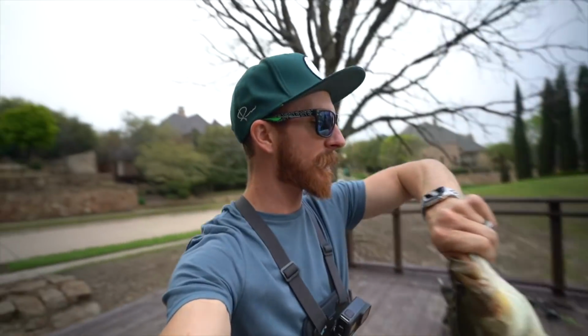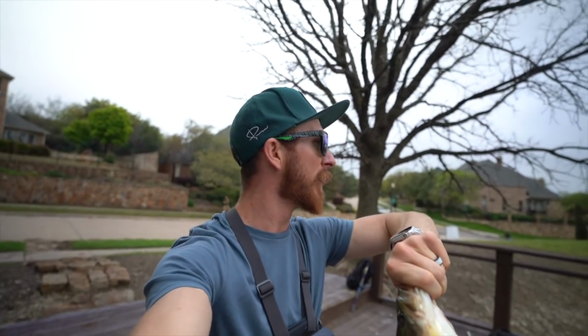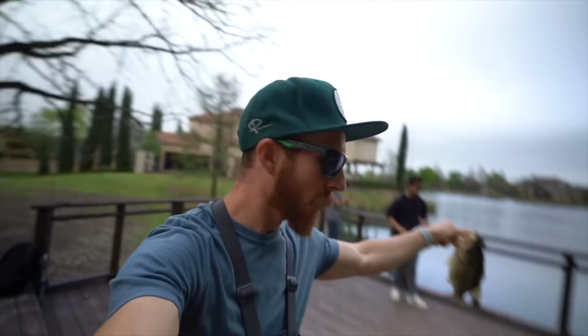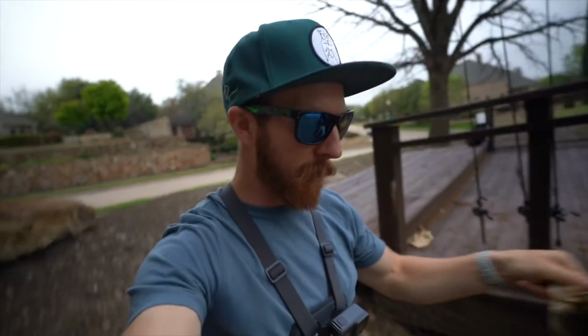We've been at it since whatever time it was when I told y'all we arrived. I think it was like 11 something, I don't remember. It was like before noon if I'm not mistaken. Now it's about 4 o'clock in the afternoon. Gonna get this little guy back in the water. I'm gonna try and scoop some more up off of that bank right there on the Ned. In fact, Adele, you should cast over there right now.